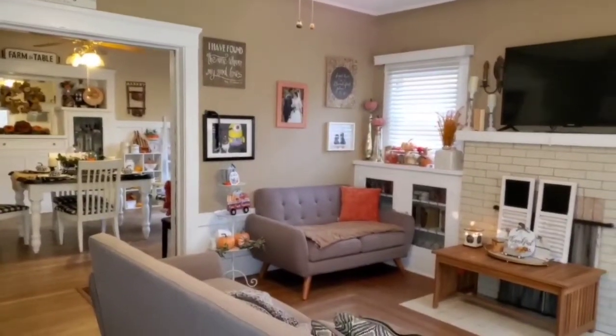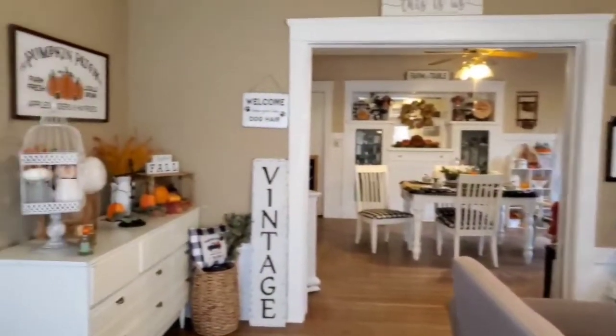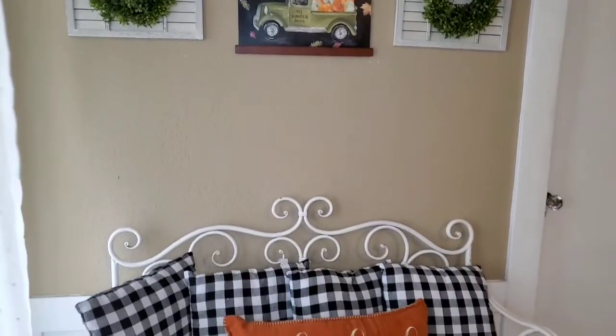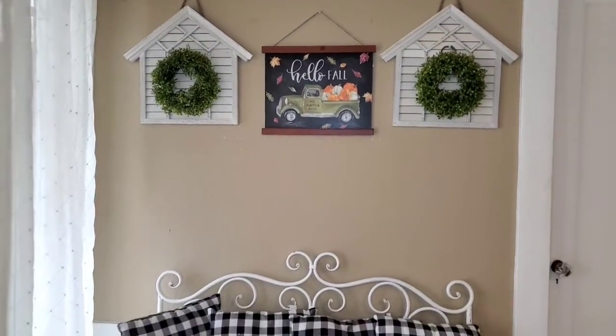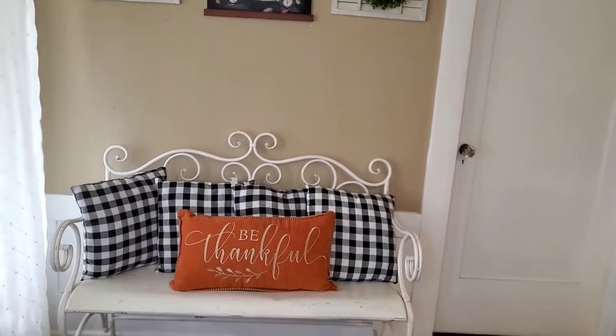This is how it looks when you come in. So I'm going to show you everything. So right in the entrance, I have this bench right here. I actually bought this bench maybe 3 years ago at Hobby Lobby, and it used to be red and we painted it white, but it needs another touch up.